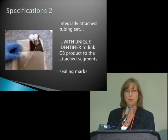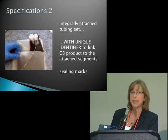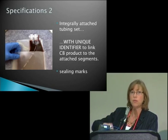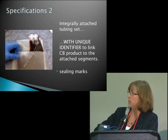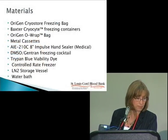But most important, what we were after, was the integrally attached tubing segment that would contain material that was the same as what was in that product bag that we could use for identity and eventually potency. That unique identifier would link the product to the attached segments and, of course, have the sealing marks.